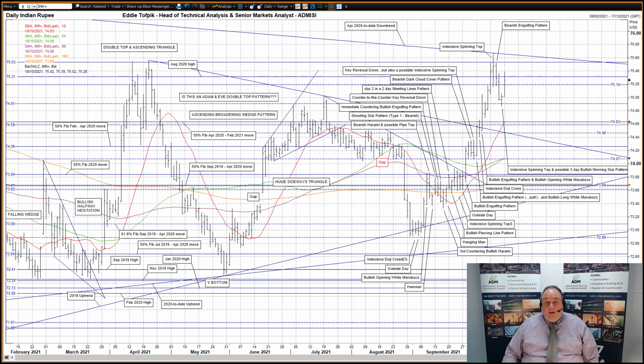So far today, a potential bullish opening long white Marubozu. This adds weight to the idea that the last 3 days may have been forming a possible bullish morning star pattern. Right now we're testing again the August 2020 high at 75.31.